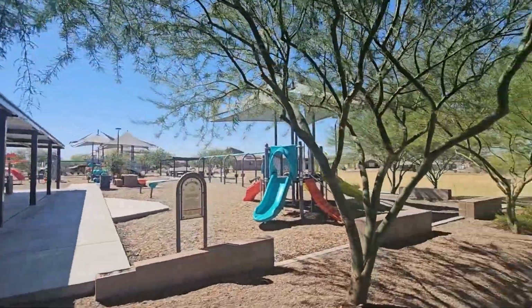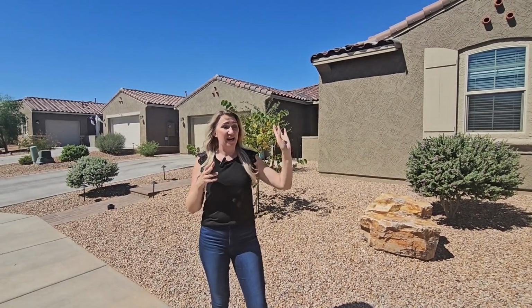There's a park right down the street, one of the pocket parks, and then you're still very close to that main hub center that we were talking about as well. You also have Catalina and Rincon Mountain views from here, north-south orientation. So a lot of things to show you inside.